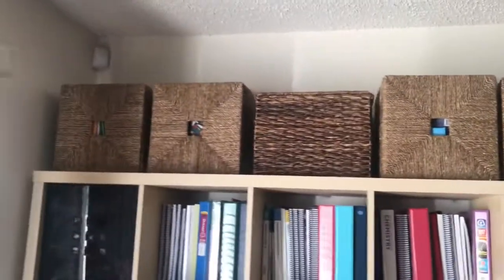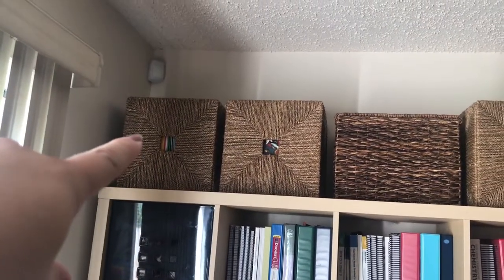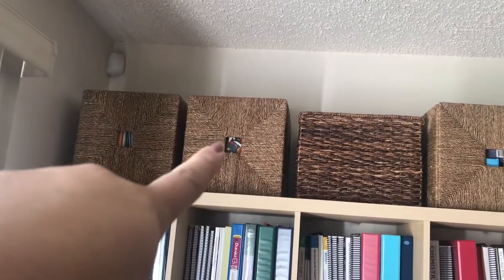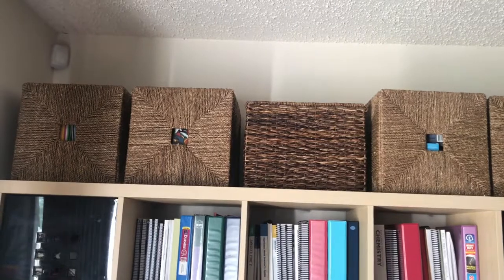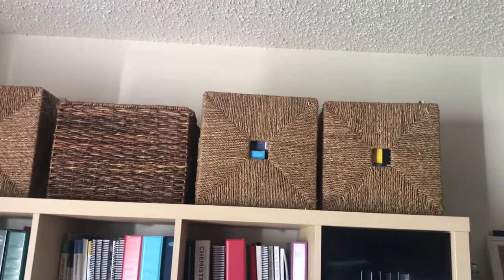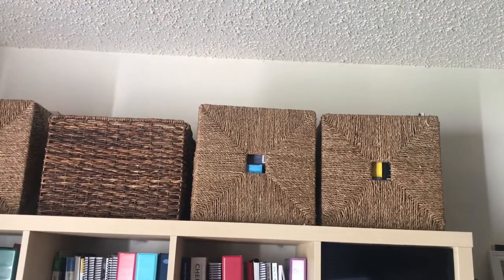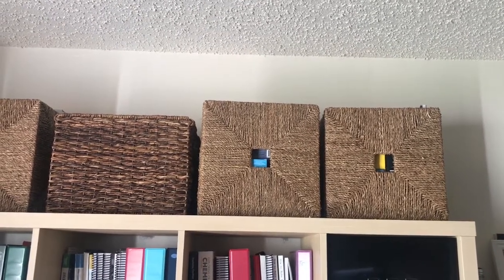So I guess we'll start with the bins up there. This bin on the left, I'm not going to pull them all out, but this has construction paper in it. This one here has different puzzles in it. That middle one is kind of just a catch-all of my stuff, important papers and files and stuff. In this one and in this one both are educational games and supplies.